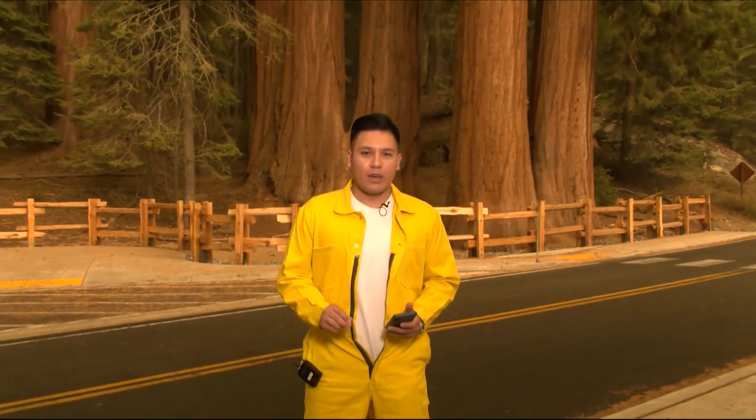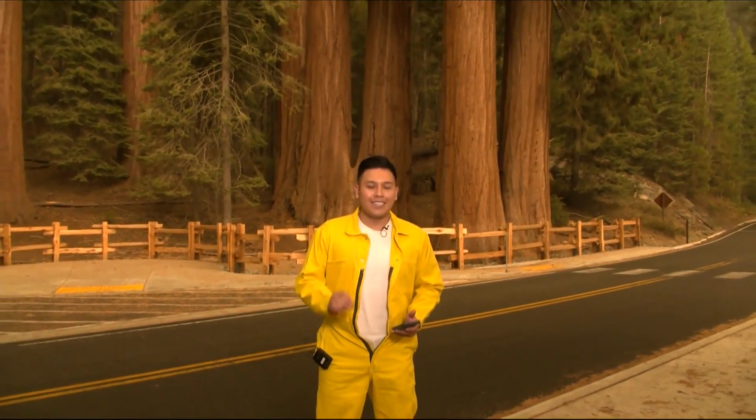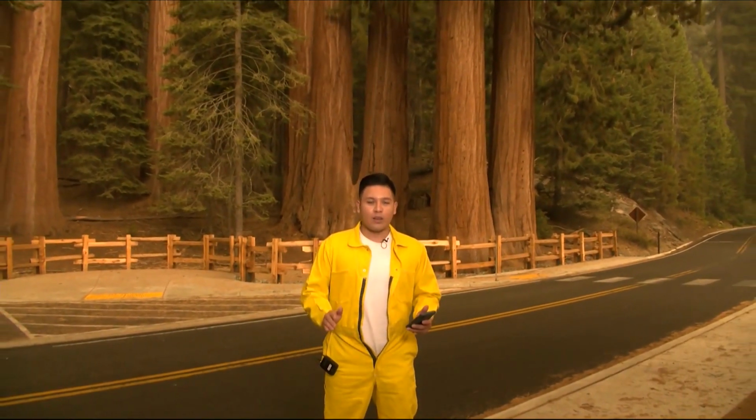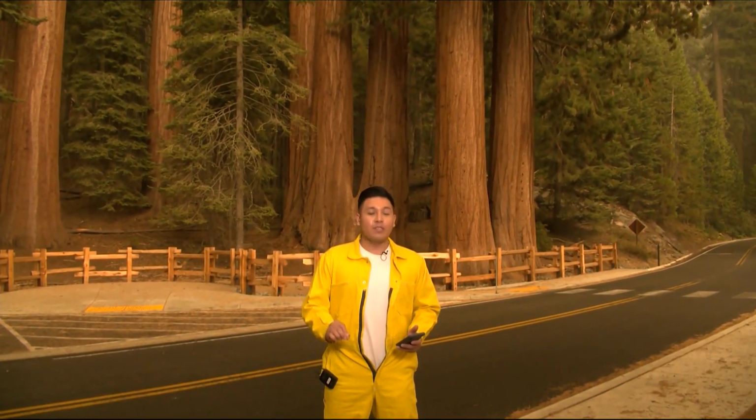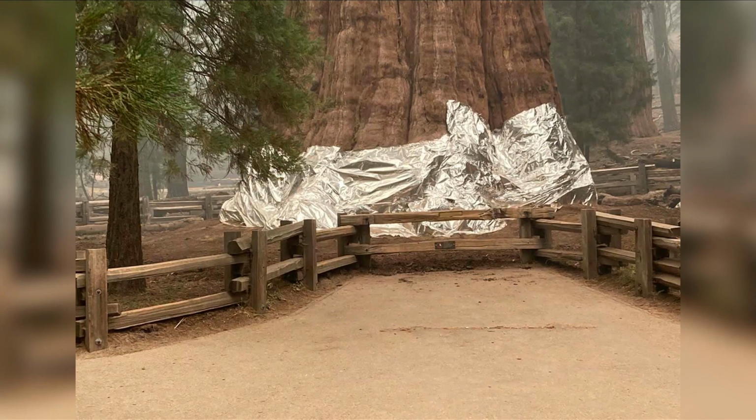Yeah, that's right. Just something to keep in mind here is that the Sequoia National Park is actually closed to the public. Now, just to give you an idea of what we're dealing with here, we were getting ready to visit the General Sherman tree all morning long, but park officials have deemed it too dangerous to actually go and visit the Giant Forest because of how the Colony fire has grown in a matter of minutes.